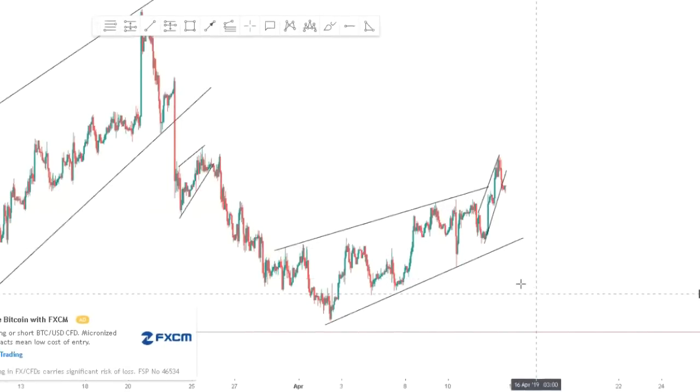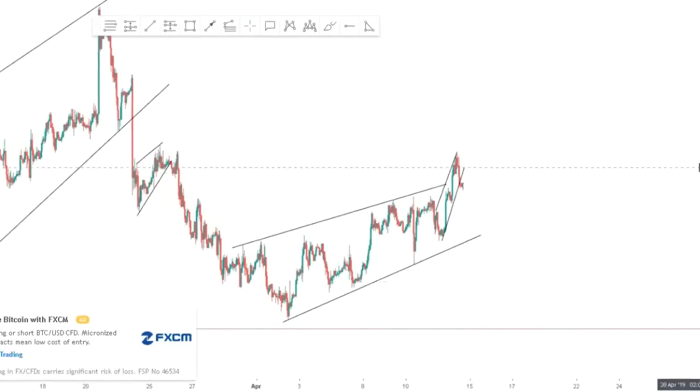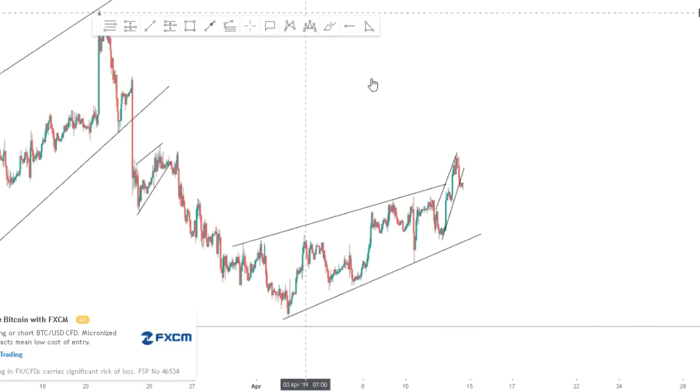Okay. So with this one here, there are types of entries that you can take. The first one would simply be, as soon as the market opens, you place a sell stop. Not even a sell stop, you just place a sell entry.